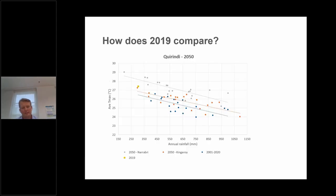So what I've done here is I've plotted out the 2001 to 2020 period again, and 2019 again. So that's the blue at the bottom here, and 2019 is the bright yellow dot again. And what I put on here is two of those sites. What was the weather like over the last 20 years for Narrabri and for Kingaroy, just to look at what the potential distribution might be for those.